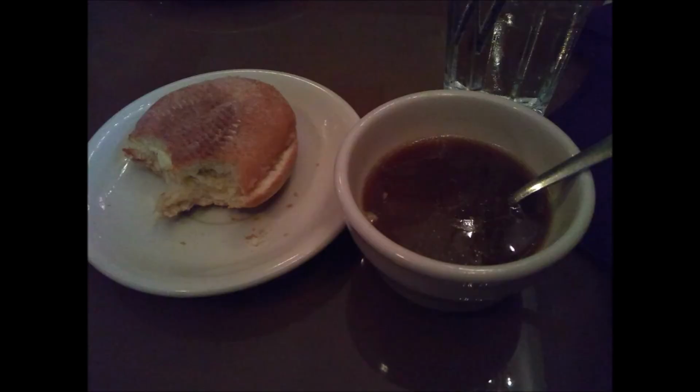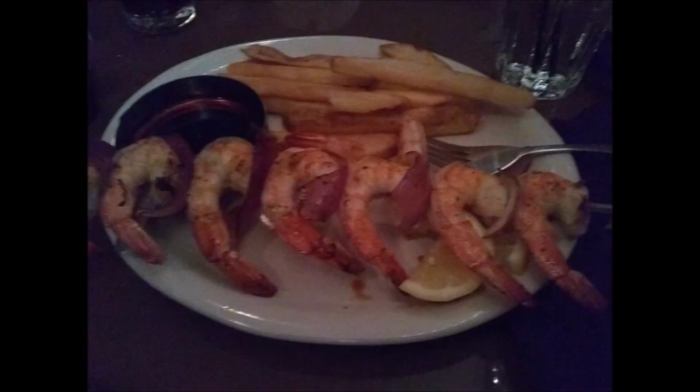So what I got to eat at the Peddler Steakhouse was unlimited bread and unlimited soup. And the soup's French onion soup, and it came with the meal, but they didn't have cheese or bread to go in the soup, so that was a little disappointing. For my entree, I got the shrimp skewer with onion slices in between, teriyaki sauce, and fries. The teriyaki sauce is very spicy, so if you like spicy, I recommend it.